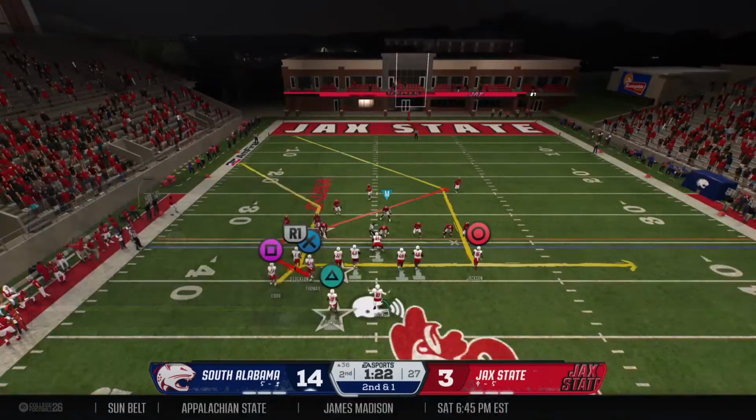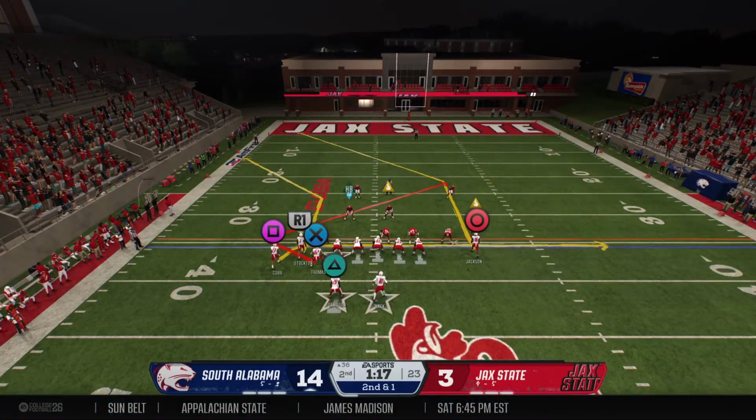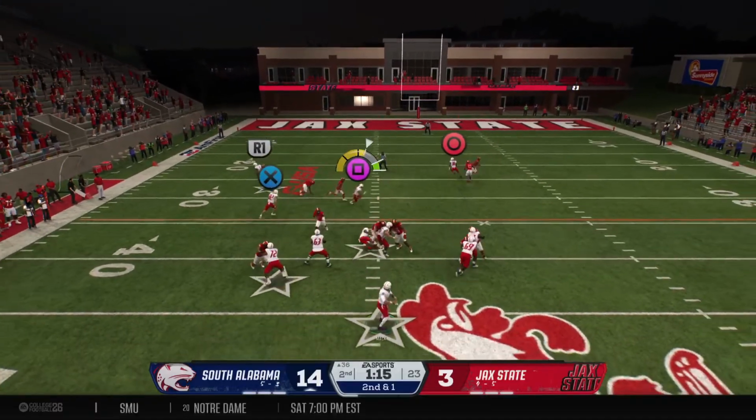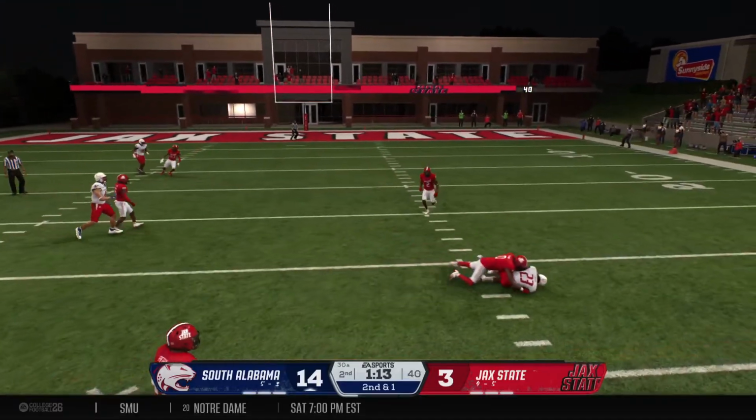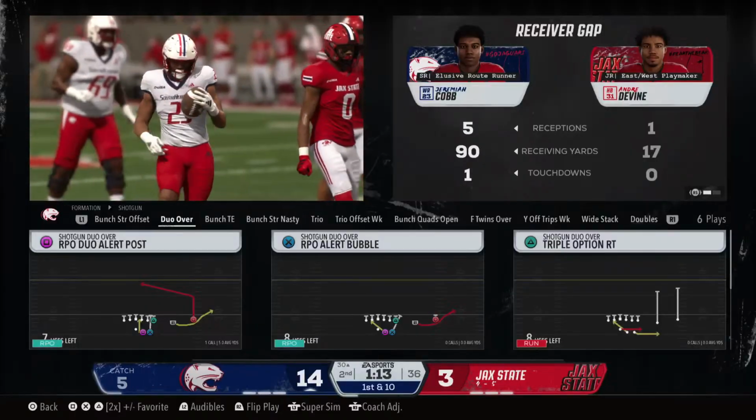Well, this guy has exceeded all expectations all season. We knew and we thought he would be talented. He'd leave a mark on the offense. I don't think anybody expected him to be in the Heisman race this late in the season as a true freshman. He is just special.